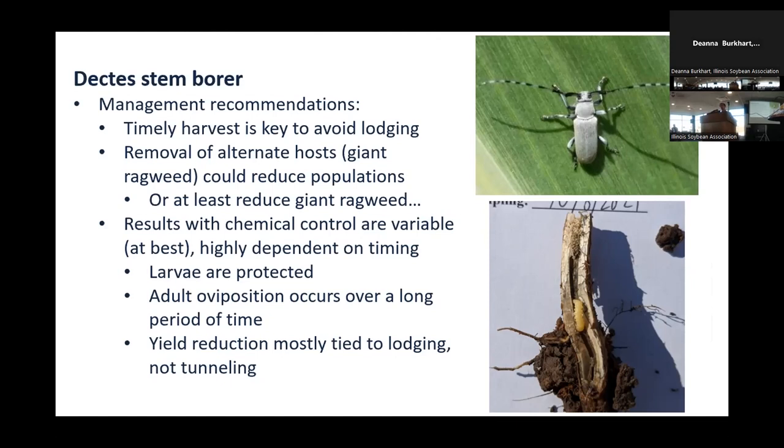Out of Kansas State, they did experiments where they put fipronil, it is the insecticide you put on your dog or your cat to keep fleas away. There's some agricultural formulations too. We don't have them available to us in soybean, but that will apparently get that Dectes stem borer population to zero. When they did that, they compared zero stem borer to pretty healthy infestations. Typically, they did not see a yield impact from that. There were some cases they did, like one or two site years where they did see yield loss, but most of the time they saw nothing.